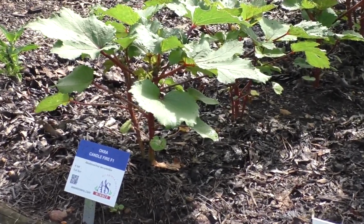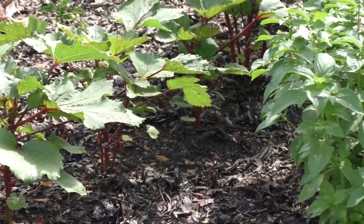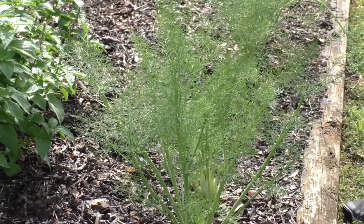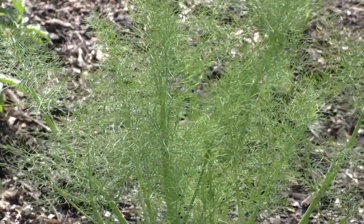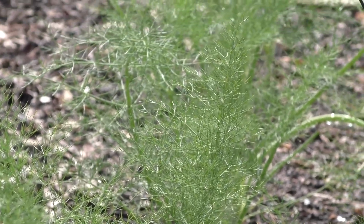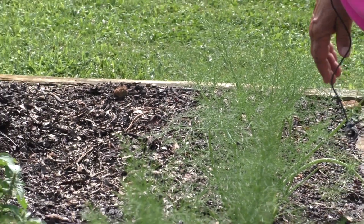And going back to the fennel, I love that texture. I would use that as an ornamental any day too. And that just shows you how you don't have to have just a flower garden. You can mix things up in your yard. You can do edibles. You can do grasses. You just have it integrated in there and have a whole mix.